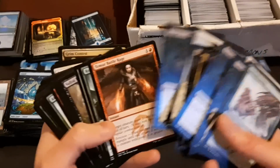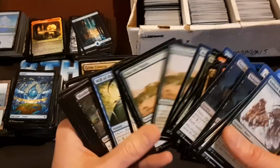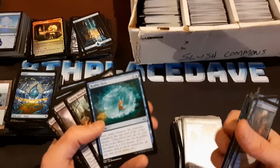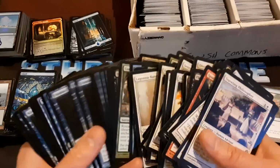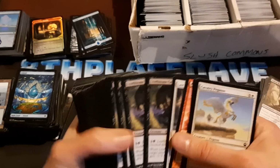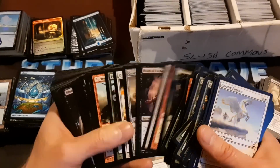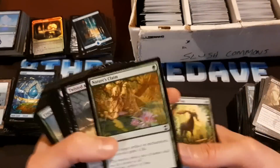Looks like they're all organized by set, at least. So I can probably go through these pretty quickly. I don't believe there are any good commons from Fate Reforged. Reality Shift, that's actually a good uncommon. A Gray Merchant, sure. Whole bunch of them there. It's not really much though. Nature's Claim is good.